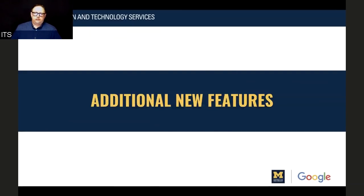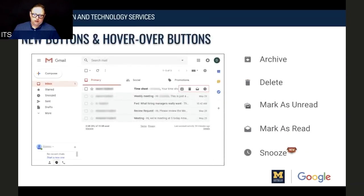There are some other additional new features outside of the general look and feel of the new Gmail interface that we wanted to talk about. What you'll notice is in the inbox, as you hover over a message, on the far right you will see a series of buttons: a button for archive, a button for delete, a button for either mark as unread or mark as read, and a new button for snooze. We'll talk about that. But basically, instead of clicking on a message and then clicking on what you want to do at the top of the inbox, you can very easily, message by message, just hover over and do what you need to do, saving you some time.